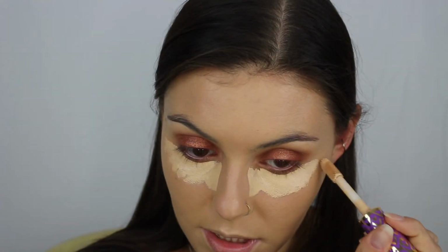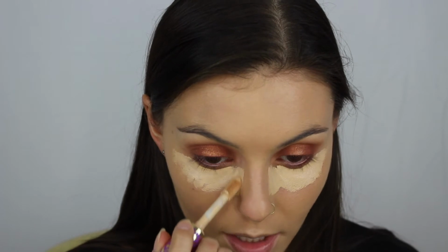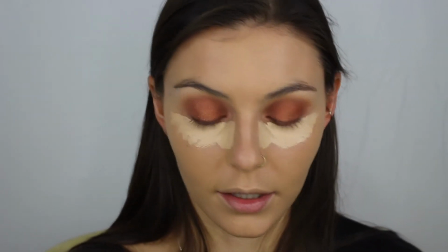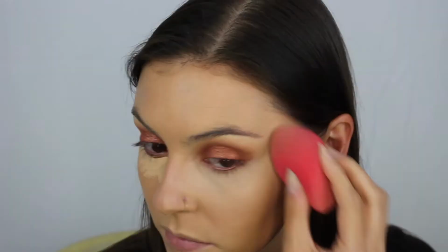I always get confused because like you highlight and contour with stuff, but then you also highlight your face with like highlighter, you know? So I kind of get confused. I'm like, well, I'm going to conceal my face, I guess. Did this work? Does it look okay? I feel like I still look tired. I always make really attractive faces when I do this.